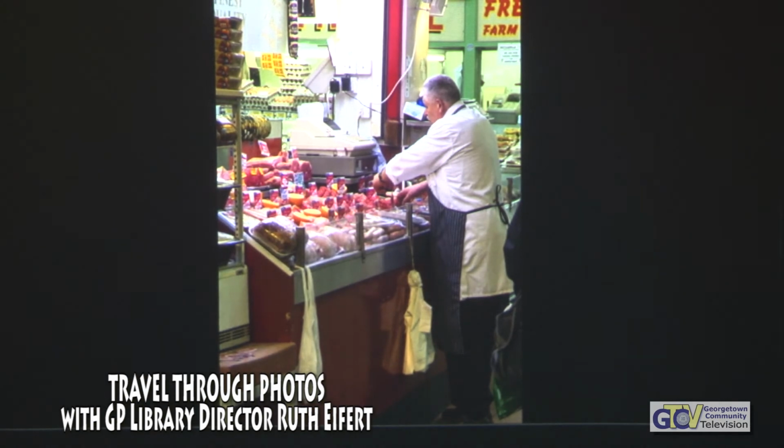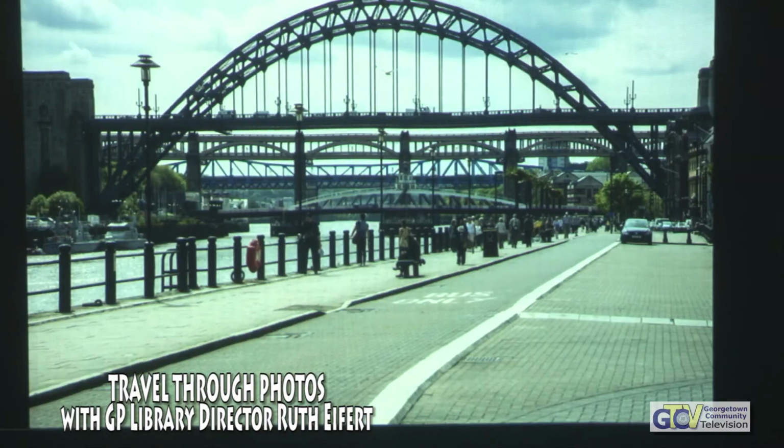And that is a real butcher shop. That is typical of butcher shops, especially in the cities. And fortune tellers. Gypsies, yes.